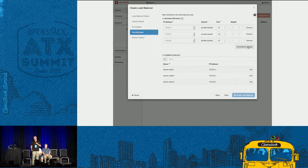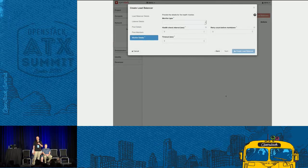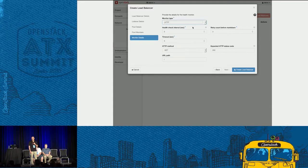So you can see I'm back to my three instances that I want to load balance. I'll go ahead and click Next. I'll specify the characteristics of my health monitor. I'm just going to select the monitor type of HTTP and maybe adjust the health check interval slightly. And that's it. I'm going to go ahead and create my load balancer at this point.